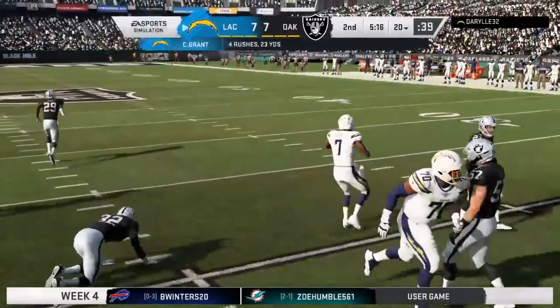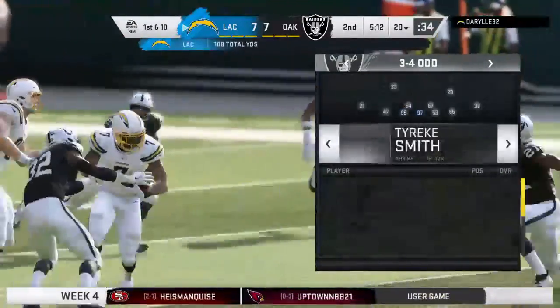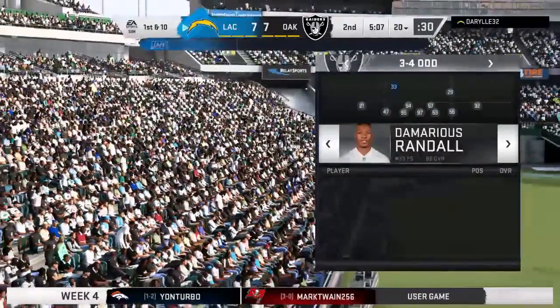And he's taken down, but able to get this up to the 20-yard line. 14 yards is the pickup there and a Charger 1st down. 1st down, Los Angeles.